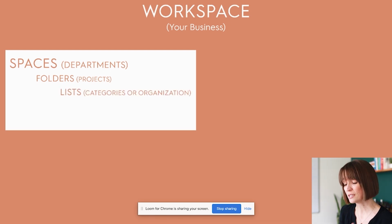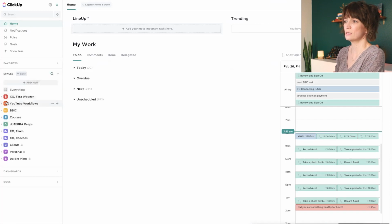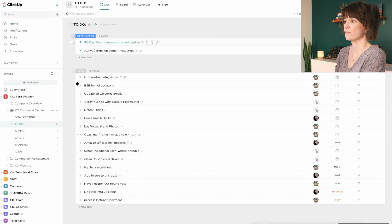Then you have lists within each folder. So you can think of these like categories or organization of these projects. And then you have tasks on each list, and each list has subtasks. And then you can have as many spaces as you want. So here's what this looks like inside of ClickUp. I have spaces. My spaces have folders. My folders have lists, and my lists have tasks. And then you can also have a task that has subtasks in it.